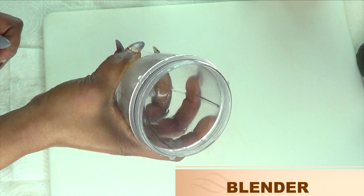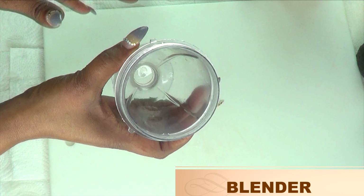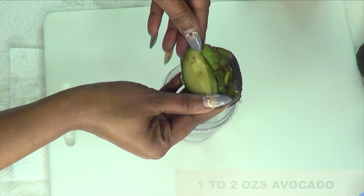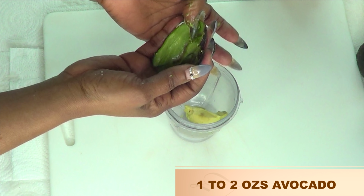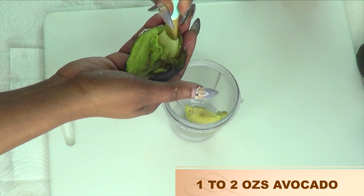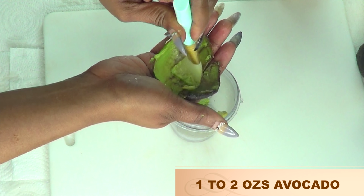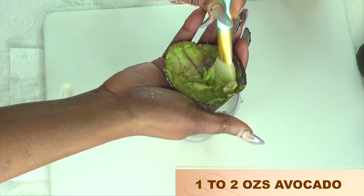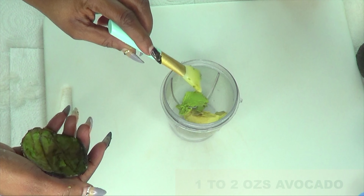Okay, now for this recipe I'm going to be using a blender. However, it is not a deal breaker if you do not have a blender. Just get a fork or a spoon to crush your avocado. So the first thing I'm going to do, I'm going to take my avocado, and I'm going to use about an ounce of avocado. Now this is just good for one treatment. I don't suggest that you make too much of this. Just make to use no more than twice. Use it up within 3 days, because the avocado could go bad really fast.